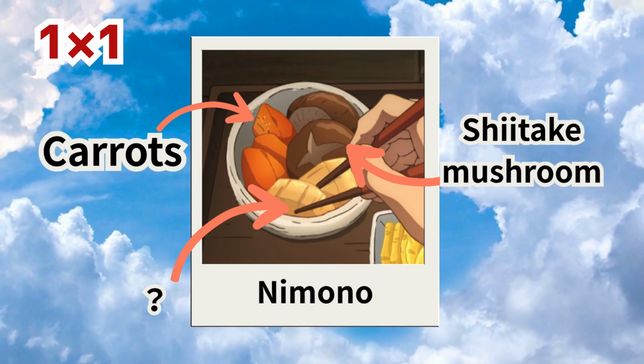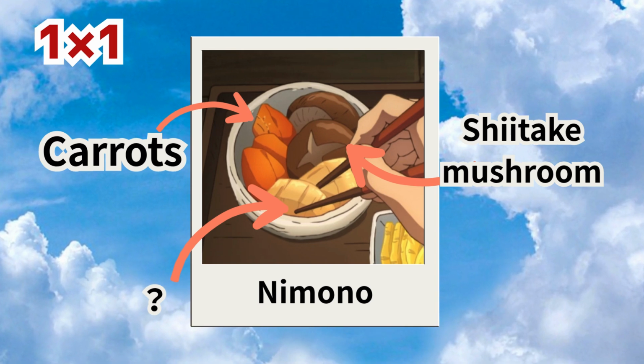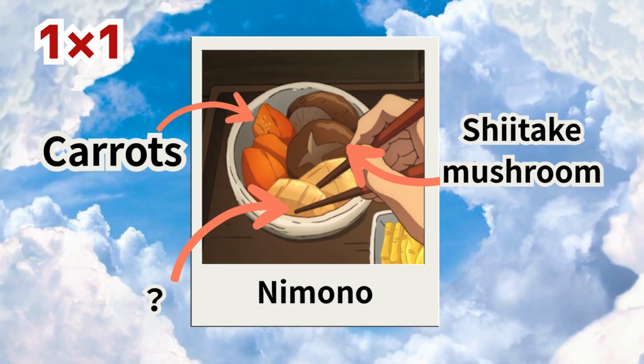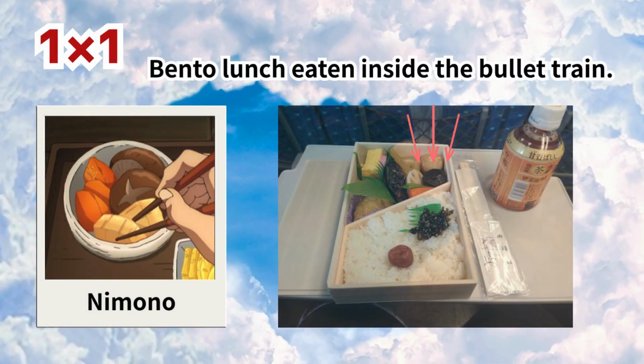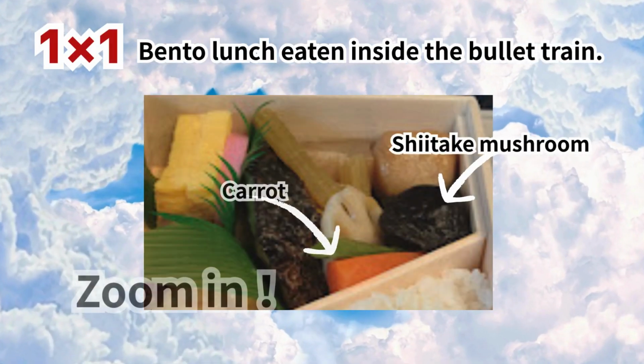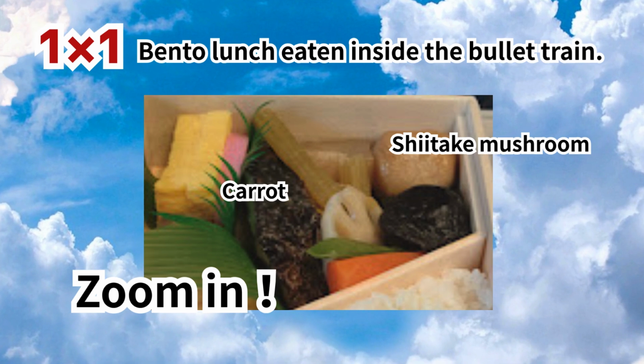Shiitake mushrooms and carrots are often found in nimono. Shiitake mushrooms are a source of flavor, while the red carrots add vibrancy and color to the dish. The photo shows a bento eaten on a bullet train, which also contains nimono. Let's zoom in. See, there are shiitake mushrooms and carrots in it.